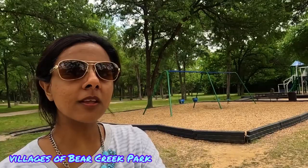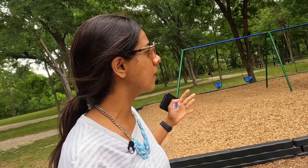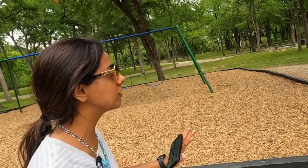So like I said, I was going to show you one of the parks located right here in Julius. And as you guys can see right behind me, check out this park. It's called the Villages of Bear Creek Park, right here in Julius. And you guys, look at all of these trees that they have right here in the park. To tell you the truth, I don't like going to parks that don't have many trees, because I feel like it just gets really, really hot. But there are so many trees here for you, if your kids are playing around. You know, there's going to be a lot of shade and you won't get hot as much. So this park right here is 40 acres.